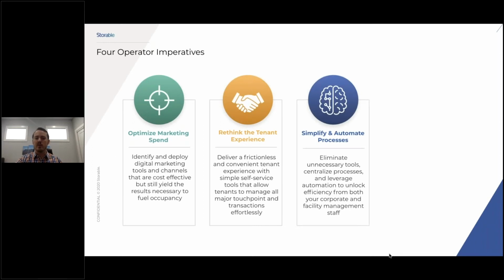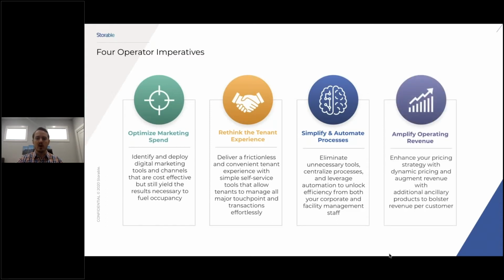The theme here was that there's a lot of things that you probably spend a lot of time on in your day-to-day, you or your management staff. And there's a lot of those things that software can probably automate for you just as effectively, which doesn't eliminate the need for folks, but it frees them up to be able to drive value back to the business in a host of other ways. And some of those other ways are what we'll be discussing today, which is amplifying operating revenue.